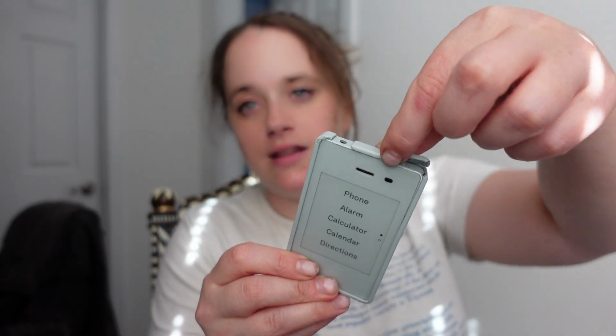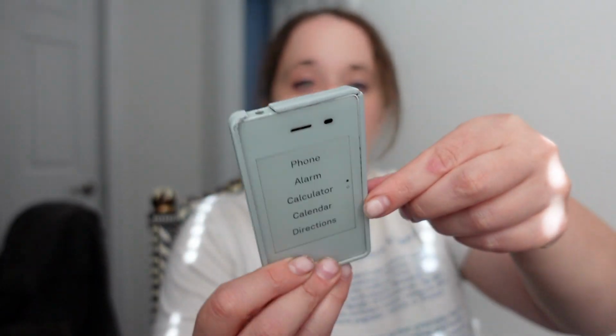Another thing that I love about it is that it's an e-ink screen, so I don't have eye strain like I do when I look at an iPhone, and I really just love that. It's not distracting. I literally use it for the purpose that I need it for, and then I put it back down. As you can see, this is a very well-used, loved phone, and I honestly hope they never change it. I hope they never feel pressure to make it become more of a smartphone with an e-ink screen.